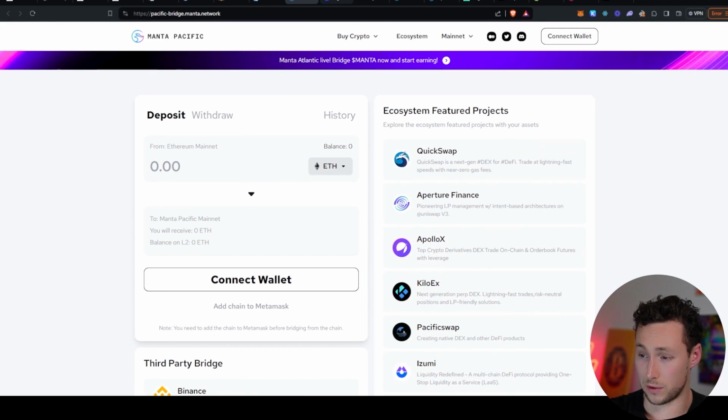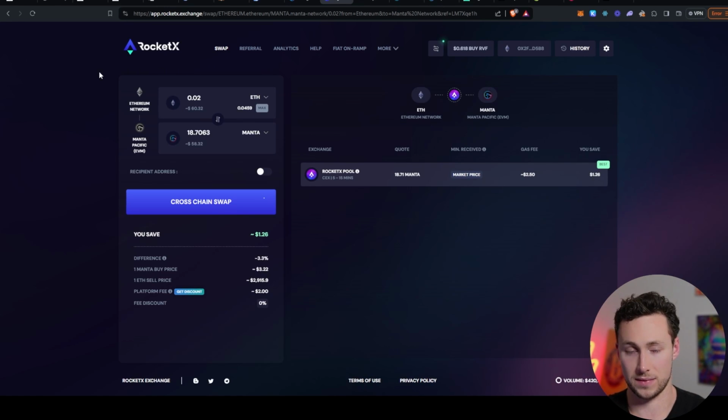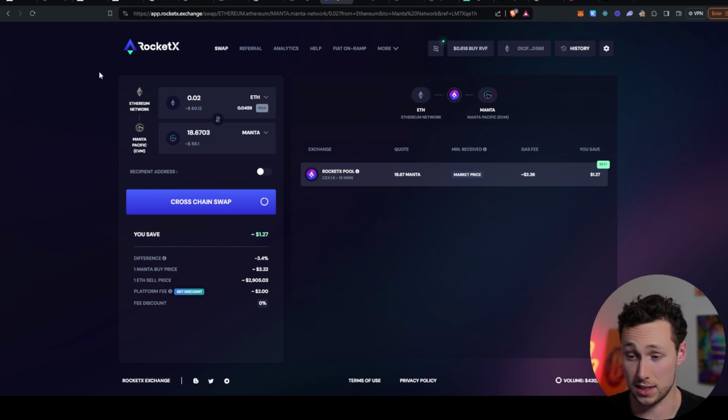Or what I prefer to use is actually RocketX. RocketX is kind of like a bridge that allows you to access hundreds of different blockchains. And so RocketX is kind of my go-to for most of these things with more rare chains. And the thing that's nice about this is that you can swap your ETH or whatever other token you're bridging directly into Manta. So you bridge over a certain amount of ETH, and then it will actually convert it to Manta for you, and then the Manta will appear in your wallet.